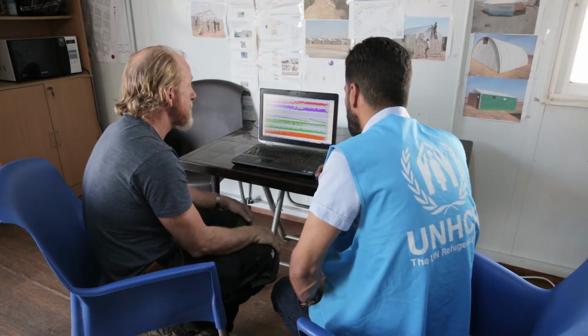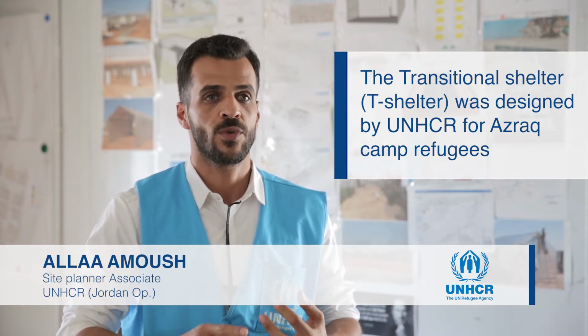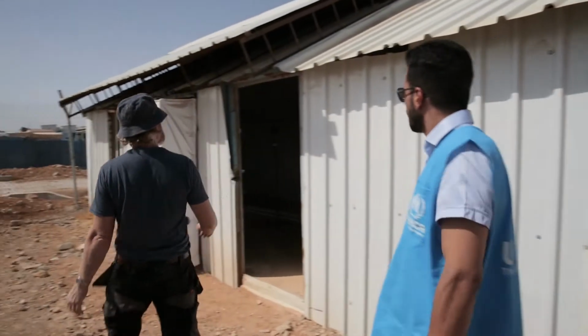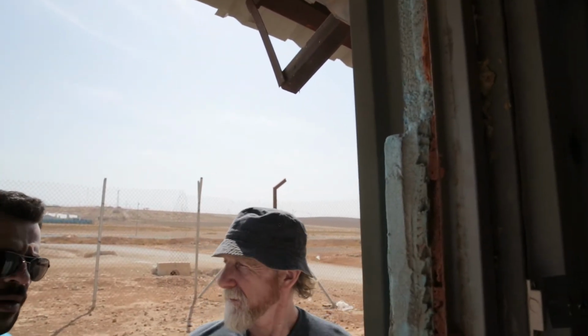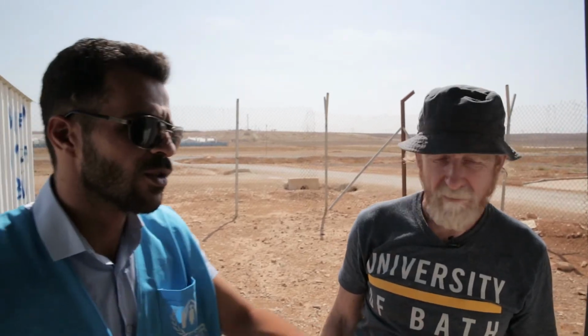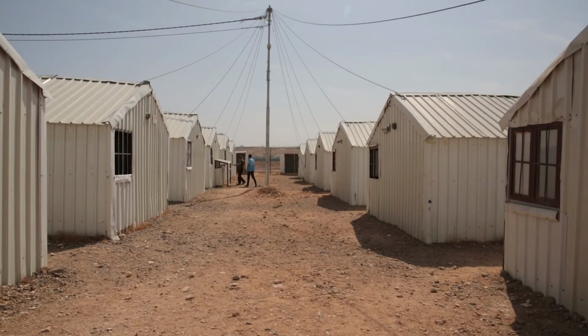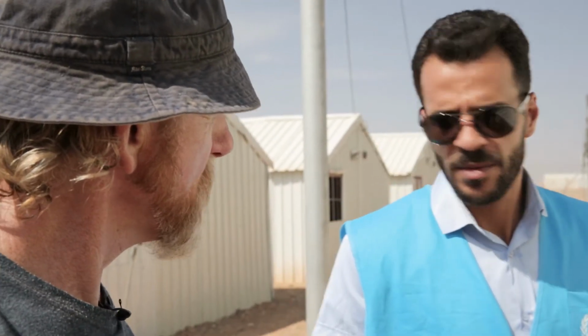The advantages of the T-shelter is low cost compared with another type of shelter, and also it's quick to build, and also the last thing is you can reuse the material in different locations and dismantle this material and reuse it again. The disadvantage of T-shelter is the temperature inside the shelter. Azraq camp is located in Jordan, is in a very hot area, and we found that the temperature inside the shelter is very hot.